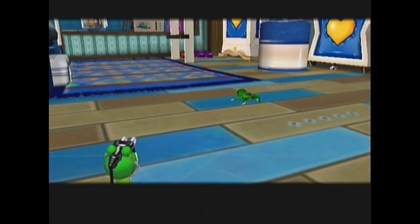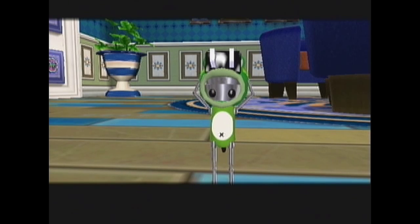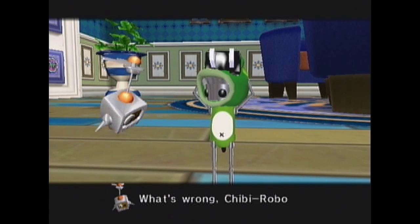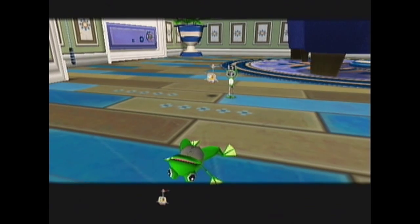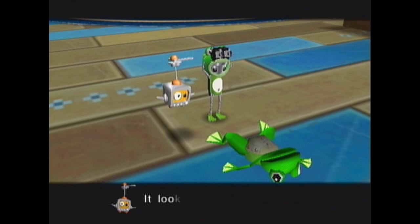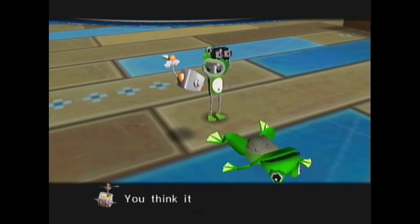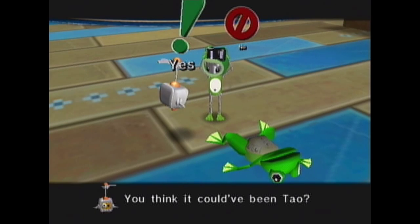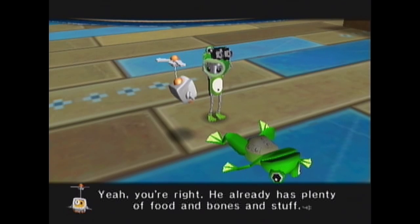Oh! What is this? Is this Frida's boyfriend? It's another pastel frog! Oh no! Thank you, Captain Obvious. Maybe I'm missing something. What's wrong with him? Oh, does he have bite marks? I'm gonna say no. I don't think the dog would munch on him.